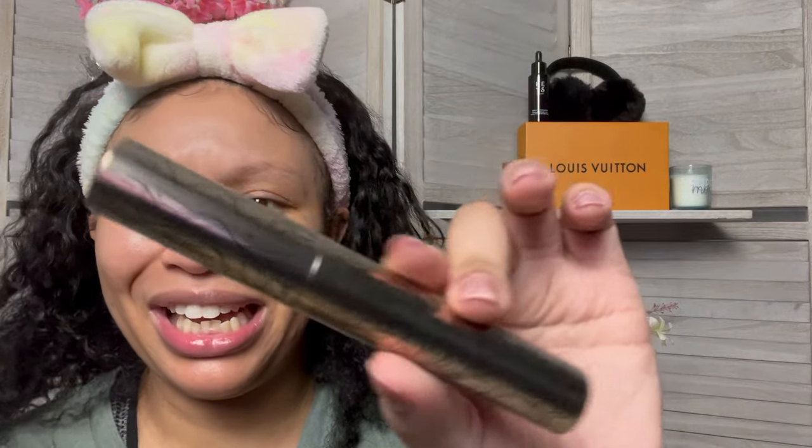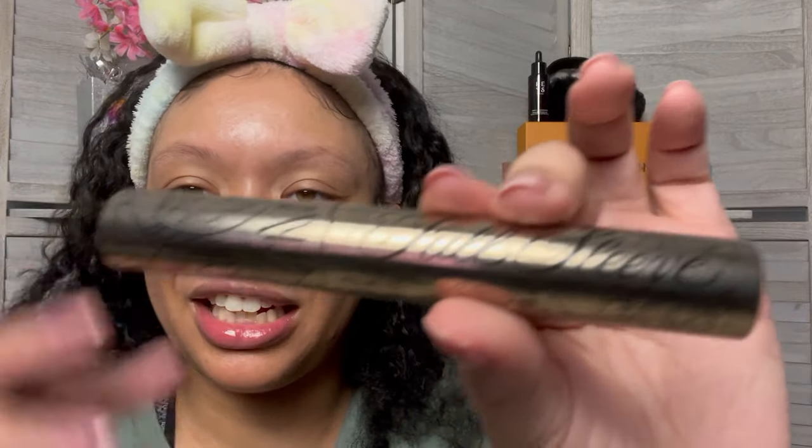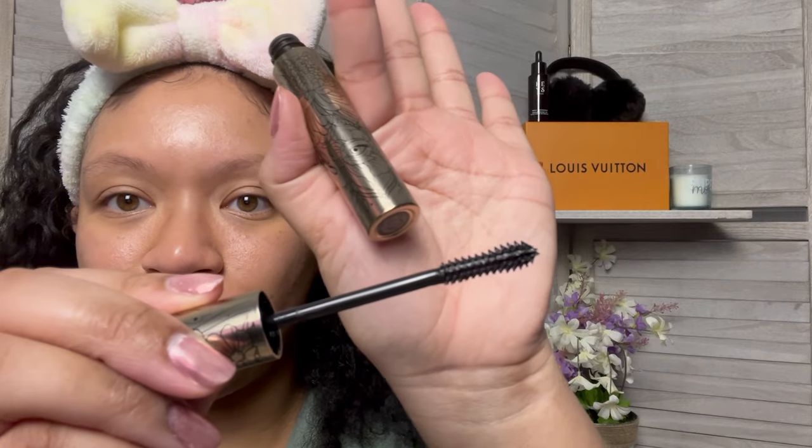Ooh, this is big. Y'all see how big this is? This thing is huge. And I love the design on the outside. I think that is so pretty. This is what the wand looks like. I think this is nice. I'm very excited to give this a try today.